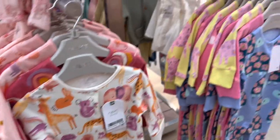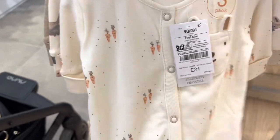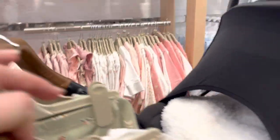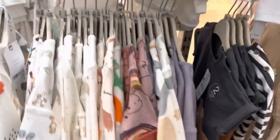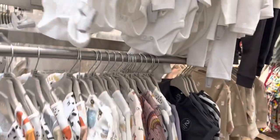They were Easter themed, but I couldn't film them because they're too close to the cash register and I just couldn't bring myself to do it. But these ones were so sweet as well, the neutral ones. I absolutely love them. And they had a really nice little variety of neutrals. I would put either gender in all of these clothes.